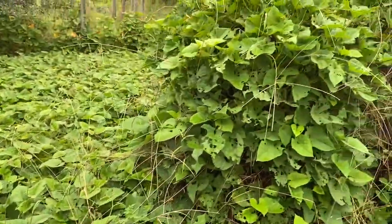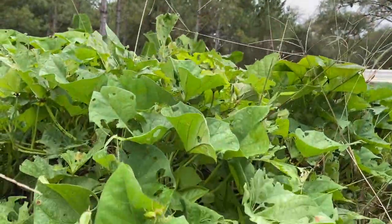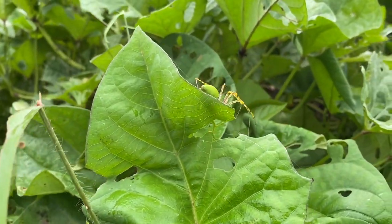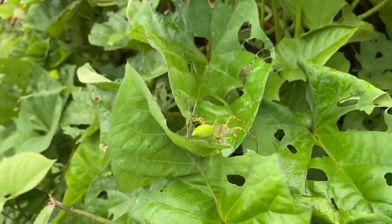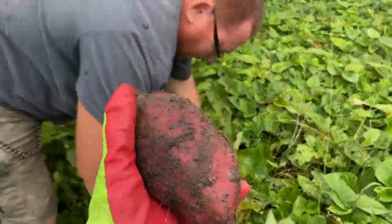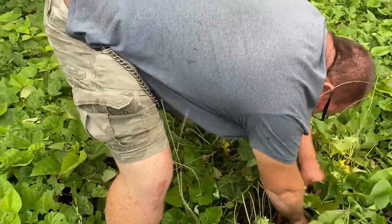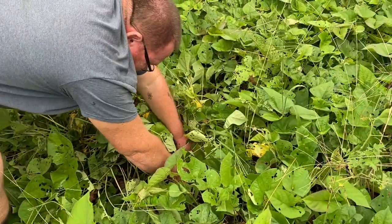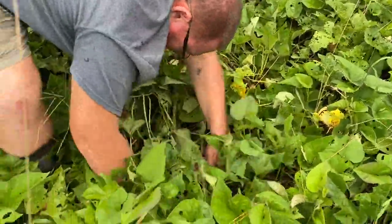Oh, look at this guy. I think that's a lynx spider. That's a nice one. Ooh, that's a big fat one. See, the ones over here would be a little bit nicer. I'm tossing them over to the little ones. I'm seeing a bunch of little ones.